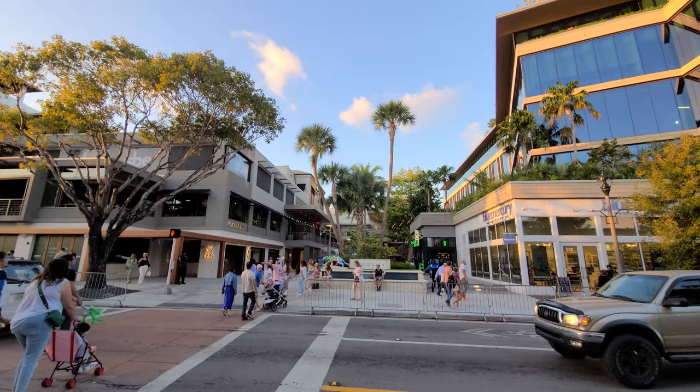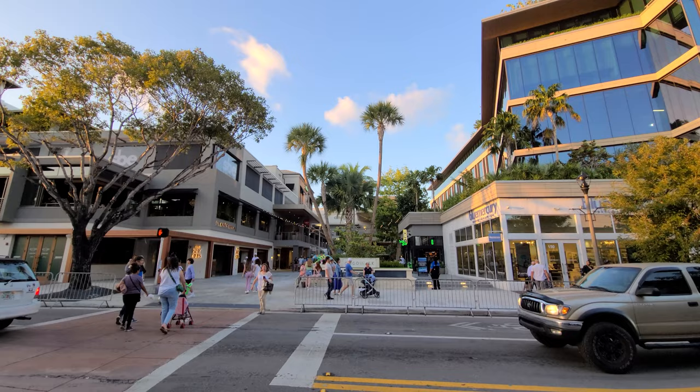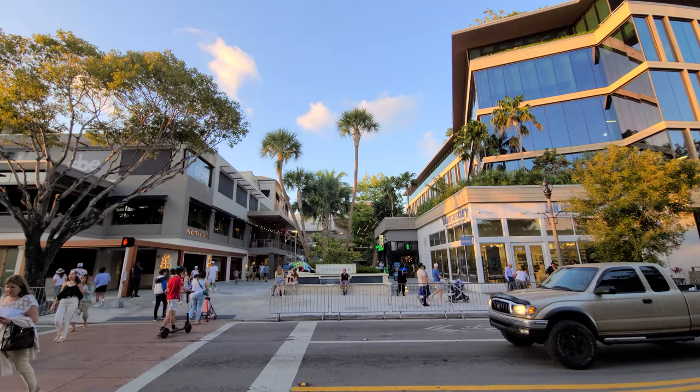And this is the new Cocoa Walk. I still love the original one, but it's been closed down. They kind of turned it into more office space and so forth, as you see on the right. But y'all have to check that out one day.